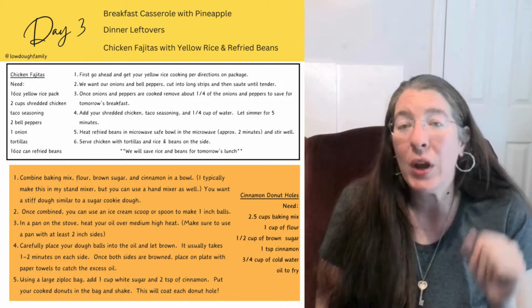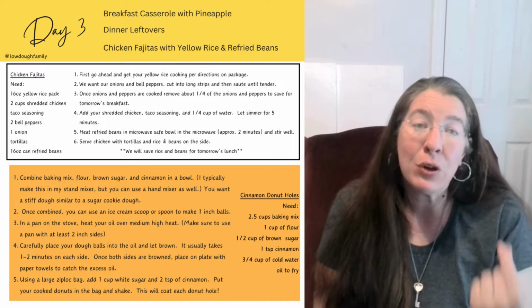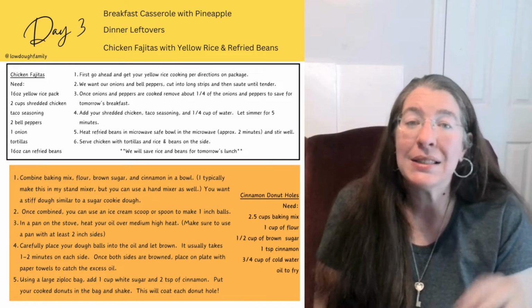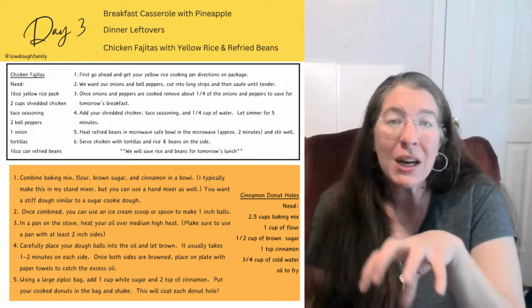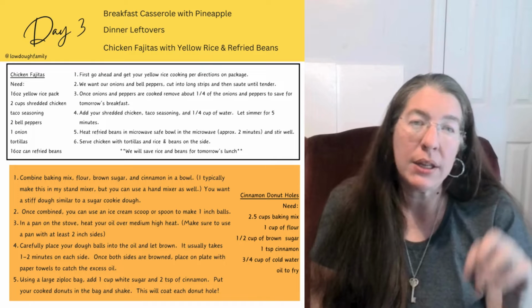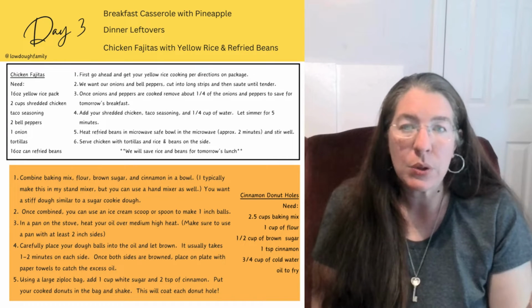Now, I will say that we are going to go ahead and saute up 2 bell peppers and a full onion. We're going to cut them in nice slices. But before we serve this for dinner, we're going to take like a quarter of the onions and the peppers, and we're going to kind of set them aside because we're going to use those later.